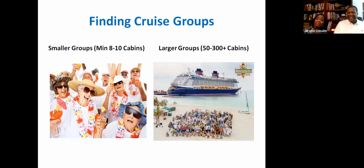Hey, anybody that knows me knows that I tell people a lot of times, don't leave the cheese on the plate. Don't leave the cheese, because if you leave the cheese, I'm going to come get it. And what I mean by that, when we say don't miss the boat, cruises are a great way of really building and growing your business.